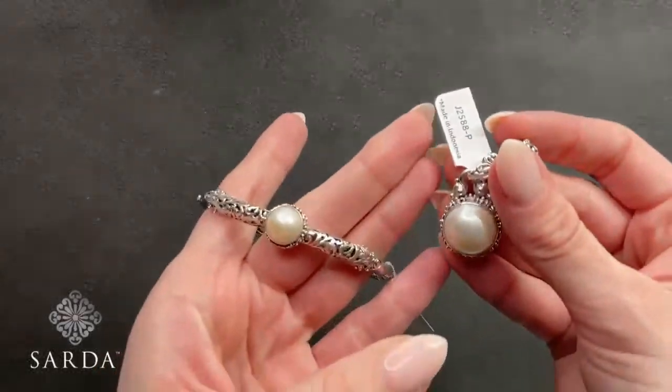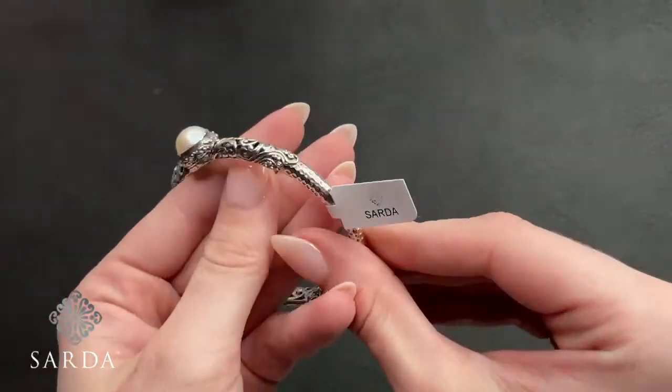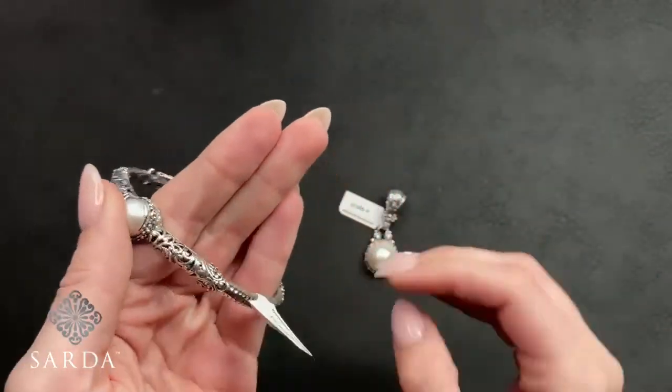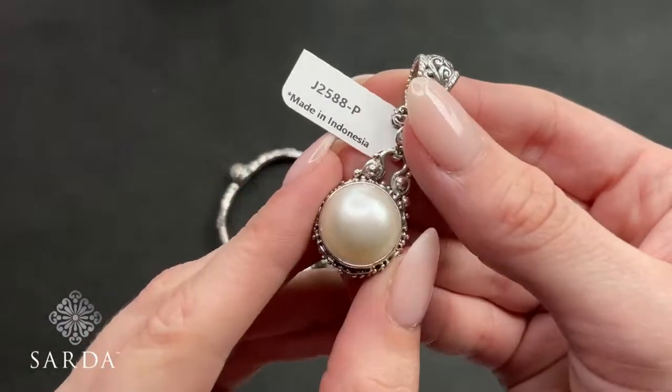How about some white mauve? I know the ladies love the mauve. J2587 is the bracelet, 2588 is the pendant. All right, I'll start with the slide-through pendant.